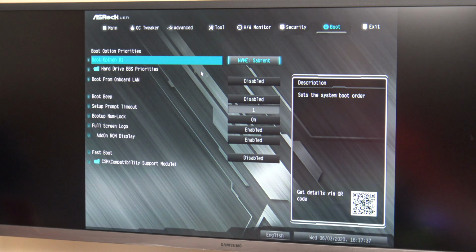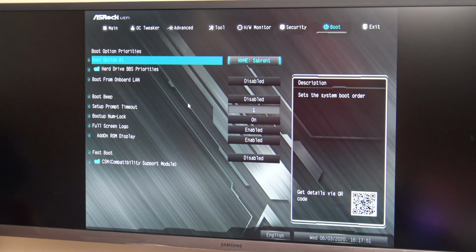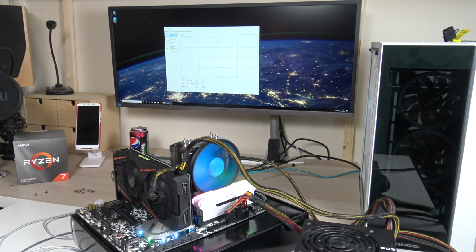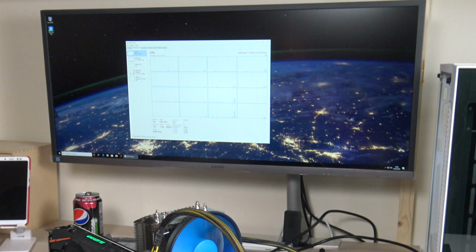yay. Right, let's plug in a USB stick and let's Windows it, shall we? Yay, there we go. Let's do ourselves a Windows install, shall we? Okay, so I've got Windows 10 installed. Obviously I need to buy a key from somewhere, but look at all those beautiful threads.